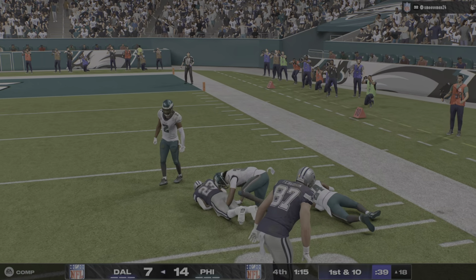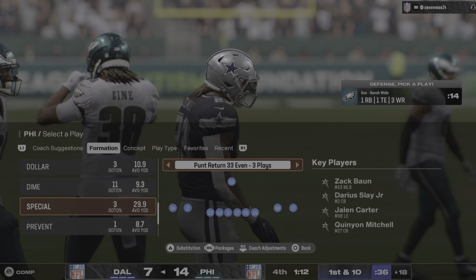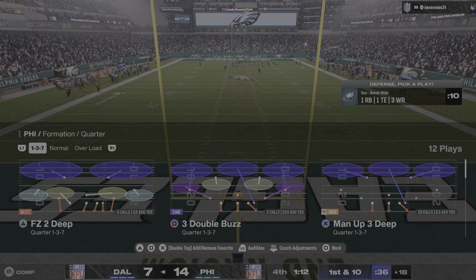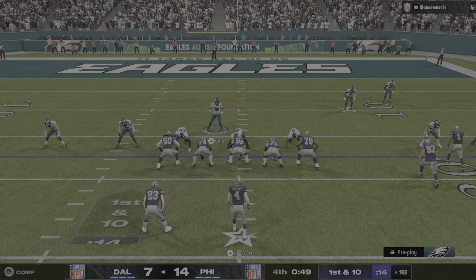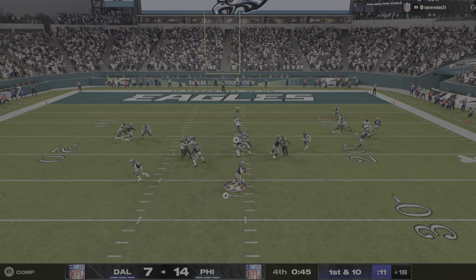And inside the 20 before he's brought down. I tell you, it has not been his best day throwing the football. He really needs to piece something together here. All will be forgiven if he leads them into the end zone. All 3 timeouts still at their disposal. Here's 1st and 10 now. Here's Dak.